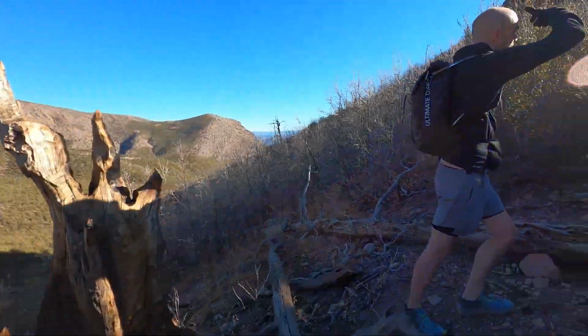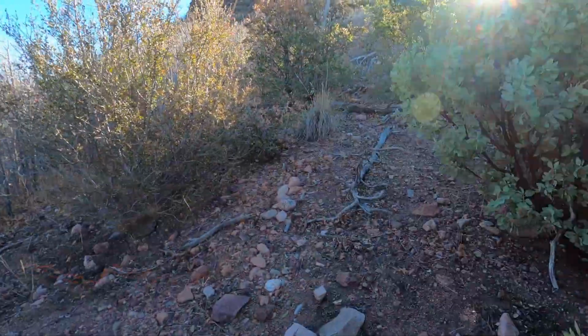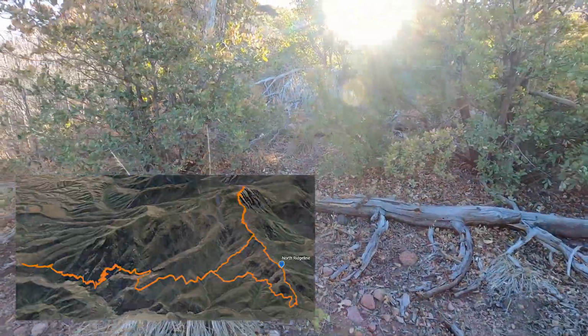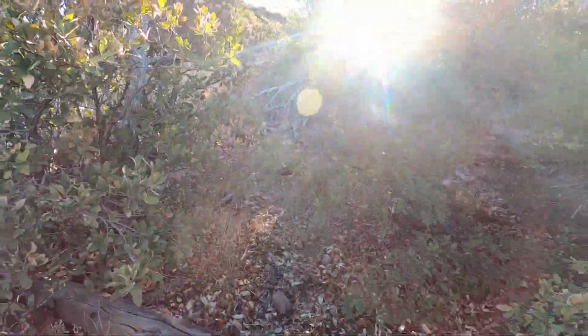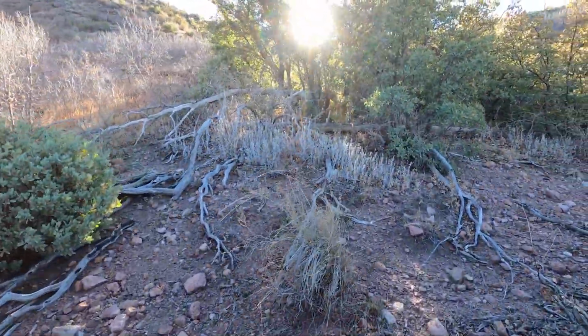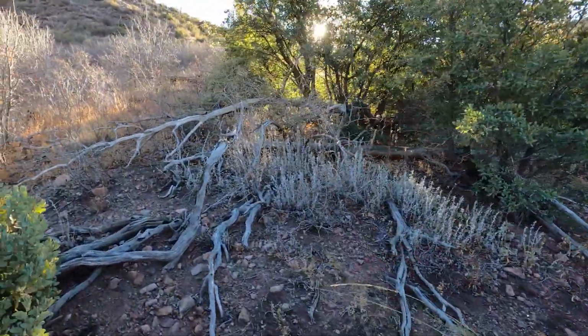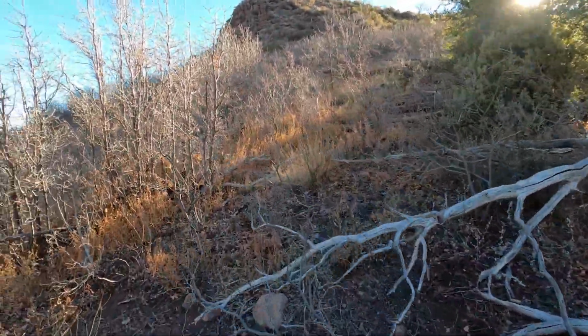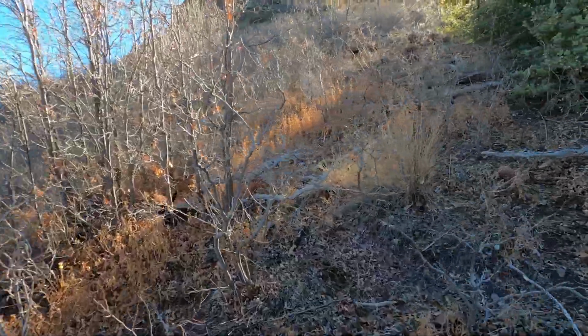All right, we're making our way up the ridge. The vegetation does seem to be getting thinner the higher we get. It's been an odd mix of manzanita and some of these thornier bushes, so we are getting a little scratched up. I guess that's to be expected today.